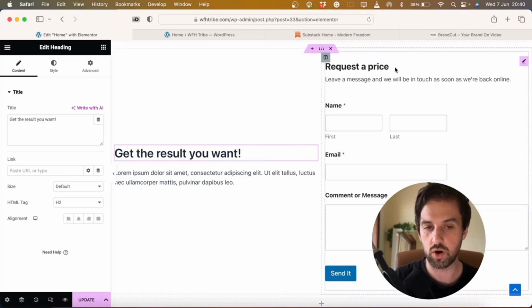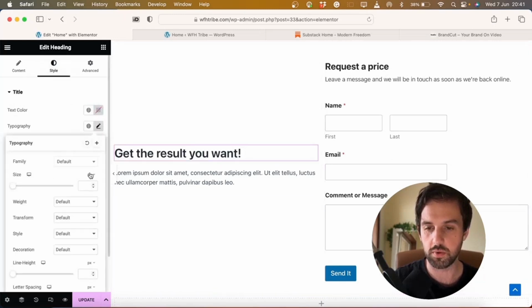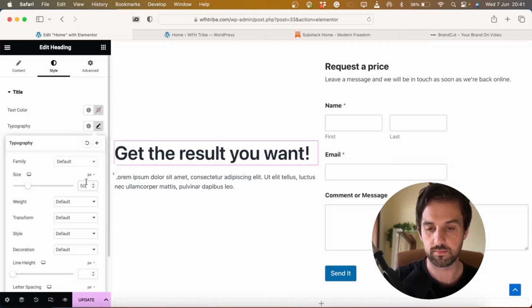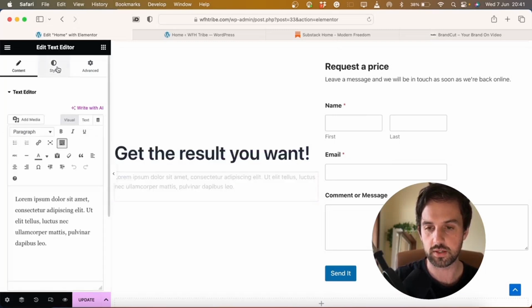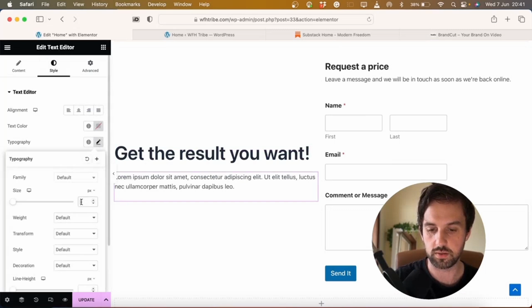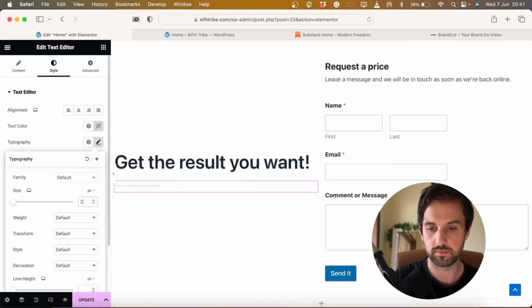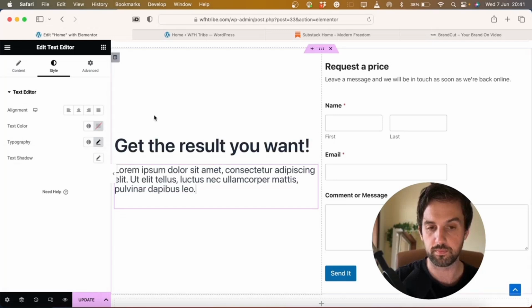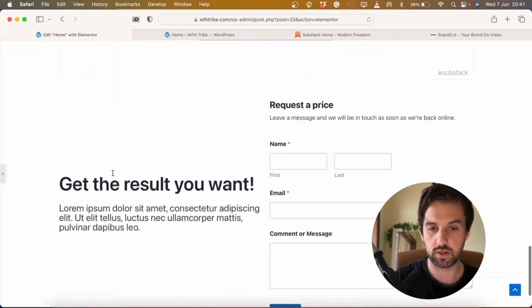And let's just change the heading to a call to action just to reinforce this contact form here. We go to style, we go to typography and we'll make it a lot bigger. Change the text, make that a lot bigger as well. 25 maybe here. Okay, let's just expand that and see what it looks like.